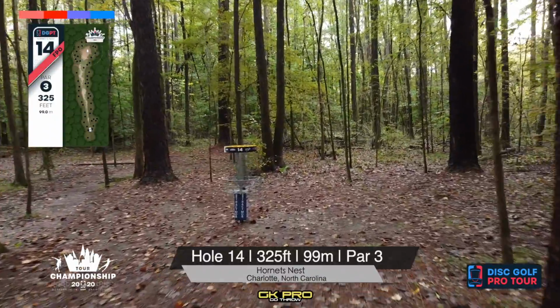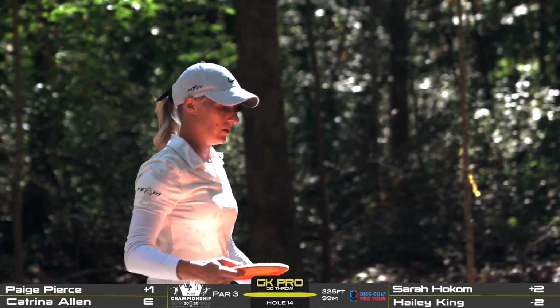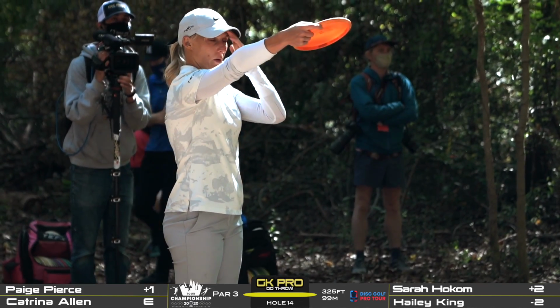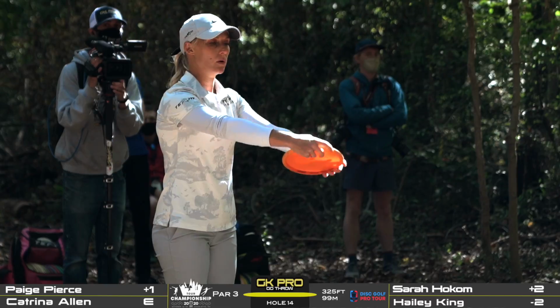Yeah, and gauntlet on the next one. 6-foot wide gap on the next one, 10-foot wide gap on the next one. This is your best chance right here. And Cat throwing that M4 again. Now, this is like back-to-back-to-back shots. She's thrown that.